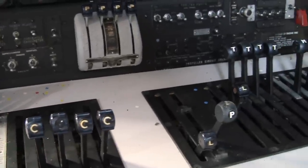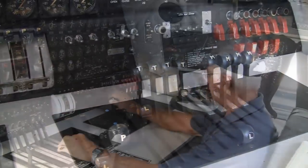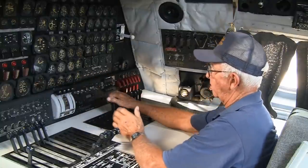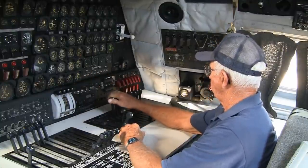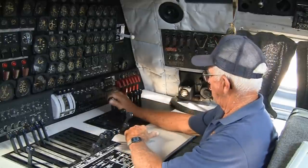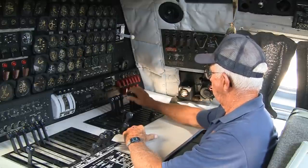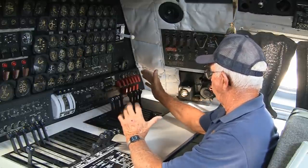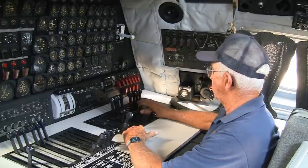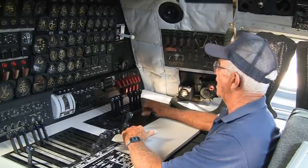As soon as he got the gear coming up, he'd call for METO, you'd bring back the props. This was your main prop control here. And the throttle, and the mixtures. Once you got in cruise on long range flights, you manually leaned out the engines to get maximum fuel economy out of them.